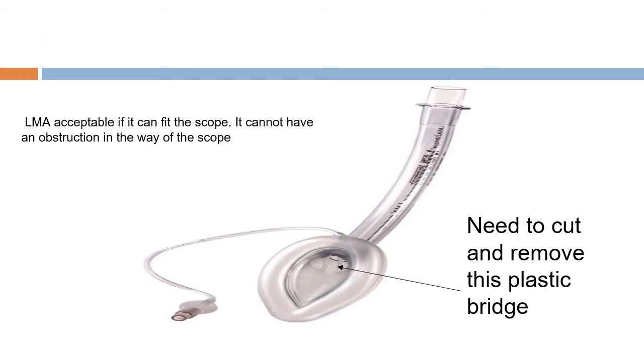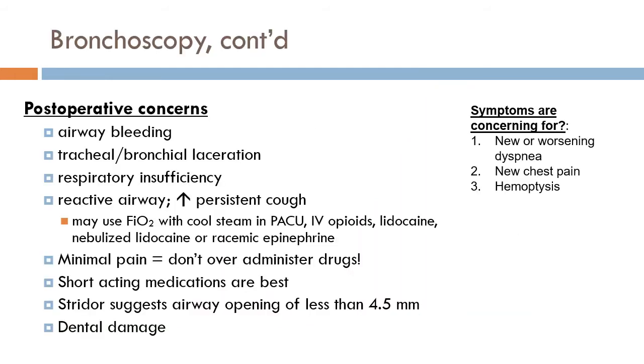So you can use an LMA, but notice that some of the LMAs have a thing stuck in the middle. So you put the LMA in and you don't cut that tag, you're out of luck. So we have obviously all the things that would go wrong: bleeding, airway issues, VQ mismatching, reactive airways afterwards.